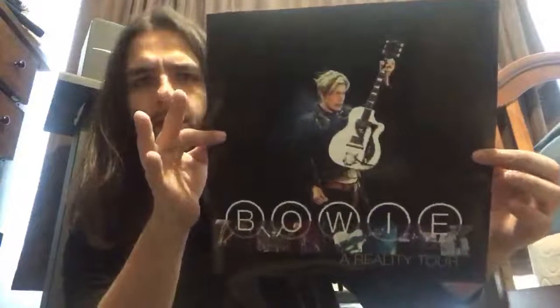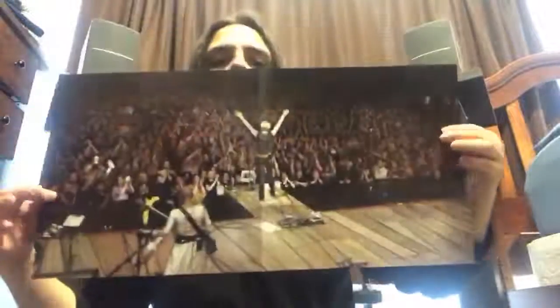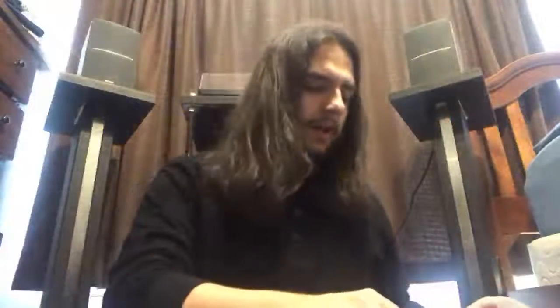Features the front cover, another insert which opens up. Right here, you have some pictures of Bowie, and then you have a pretty cool audience shot here. And all three LPs come with different labels with different photos of Bowie. I'll showcase one of them just to show it.